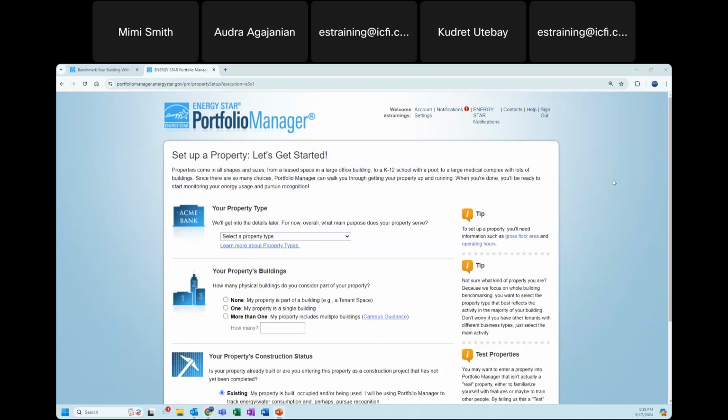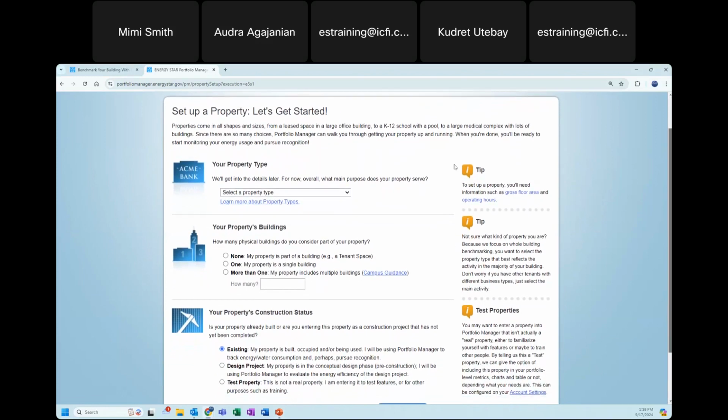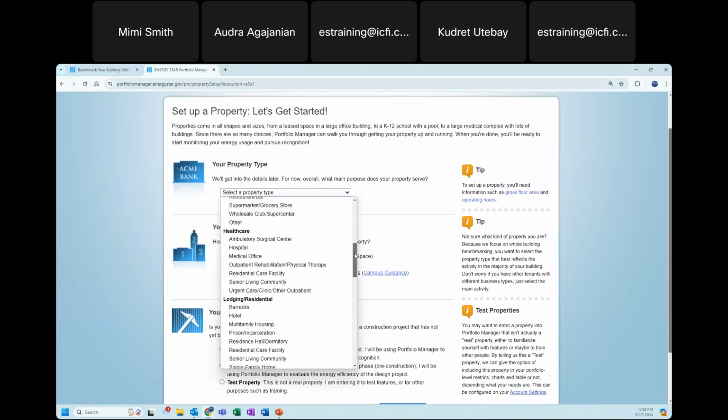Now, you'll see this is a very helpful setup by the tool. There's lots of tips over on the right-hand side that give you some more information depending on what you're looking for. But there's three main sections on this page, and you'll be entering in your property type, the number of buildings, and then the property's construction status. So you'll select this drop-down arrow here, and there are 85 different property types here, which of course is definitely a lot. Some of them are not eligible for certification or for an Energy Star score, but all of that is information we can provide if you're interested.